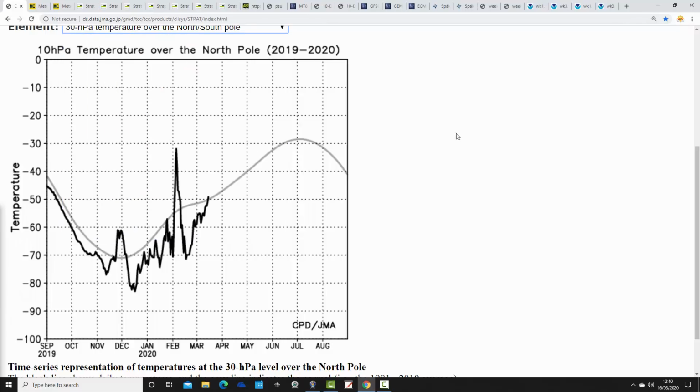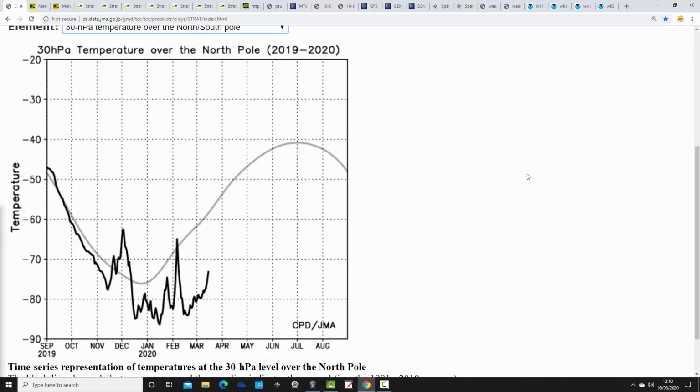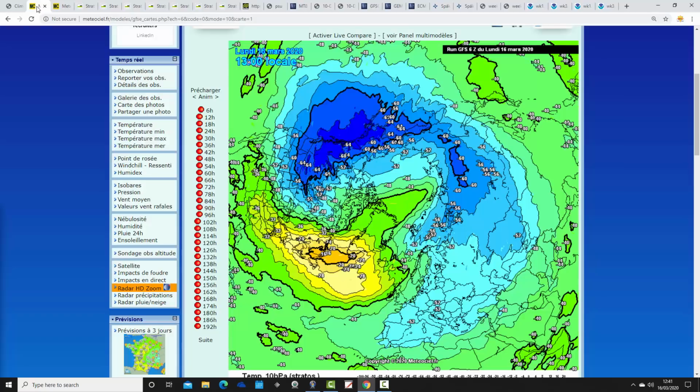If we have a look at 30 HPA, lower down towards the troposphere, there the stratosphere is still very, very cold, as it has been through most of this season. Again, the grey line is a trend line, so at this point, by around the middle of March, we should be somewhere around minus 55, something like that. We're down here, at around minus 75, I should say. But the black line is lifting up, it is increasing, and I think we will see the black line returning back to long-term averages before too much longer. How far it goes into the warmer section of the graph up here remains to be seen, of course. So things are beginning to move in the stratosphere at the moment, and this warming of the stratosphere is going to gather pace in the coming days.